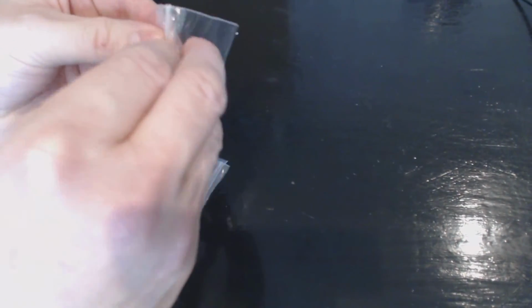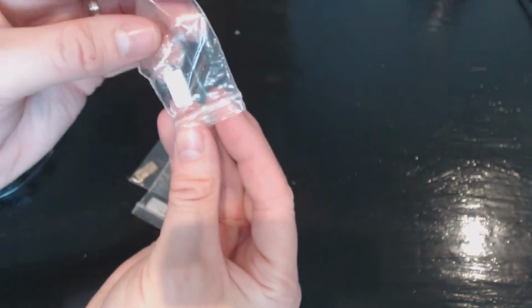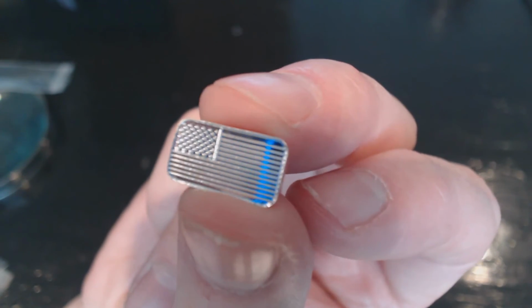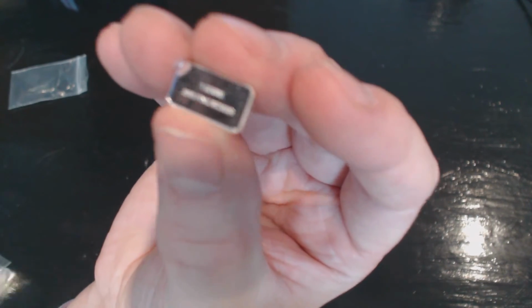This one's the Stars and Stripes little bar. Let's take this out. The problem with these little packets, they're just so difficult to open. So there's the Stars and Stripes. See if it will focus in. There you go, look. That's nice. What's it saying about? 1 gram, 0.999 fine silver, it says. Now I'm cheating. I've got a spyglass that I'm looking through because my eyesight is pretty abysmal. So that's why I could read these little inscriptions.